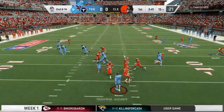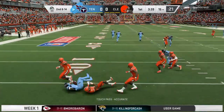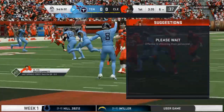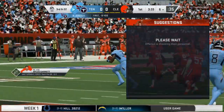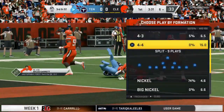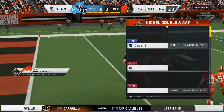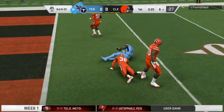To throw, Mariota. And this is taken in one-handed. What a catch. And he will lose yardage here back to his own 6. One-handed. Love the effort. Not much production on that play, though, huh? Not a whole lot of yardage. You get that grab, you probably want a 1st down.